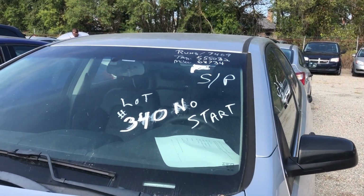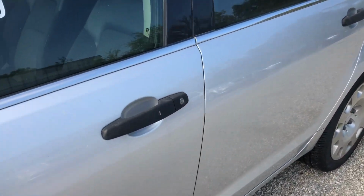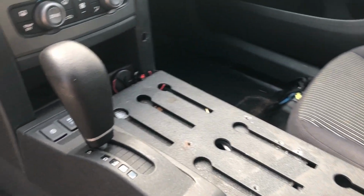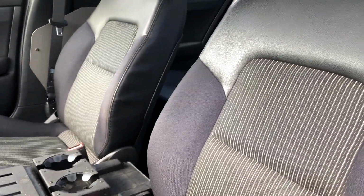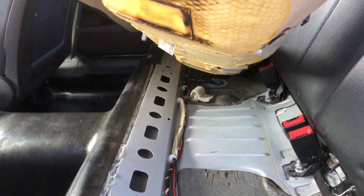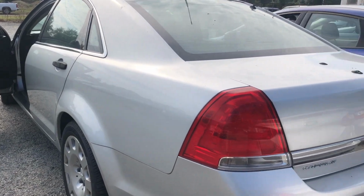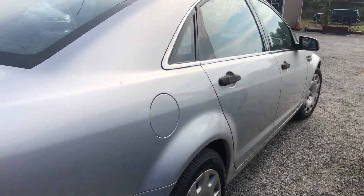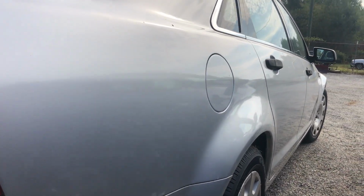This is lot 340, no start, 68,700 miles on it. Can't start it, but right away you see the center console, the modular, the offset shifter, the vinyl flooring, and this is what you get with the standard 9C1 model. Out back, looks like the seat's been pulled out, probably had a cage in it at one point. Oh yeah, there's the mount. The body generally looks pretty good. Some light scratches, 2 plugs. Ew, kind of gooey.